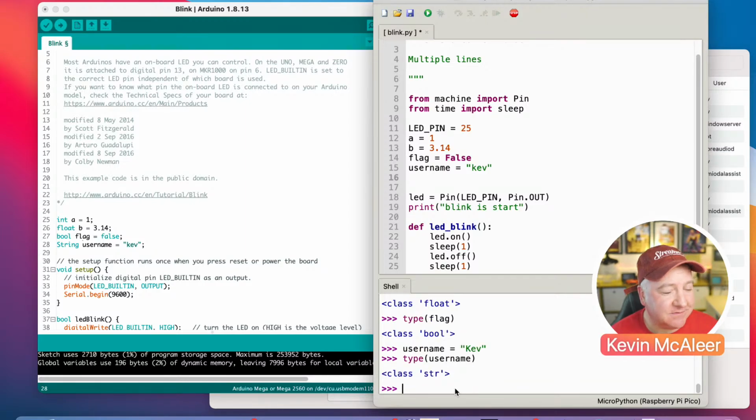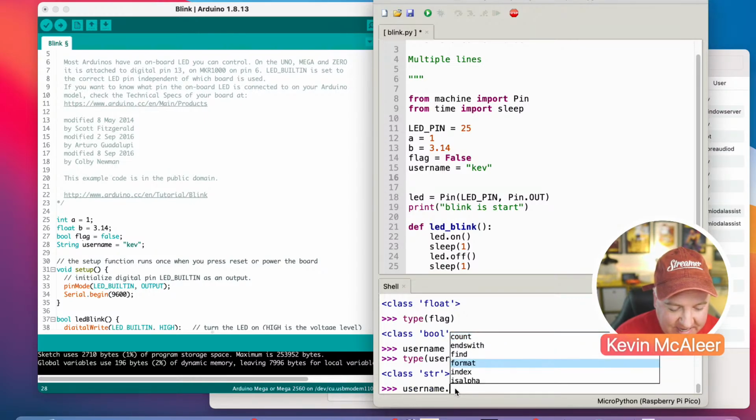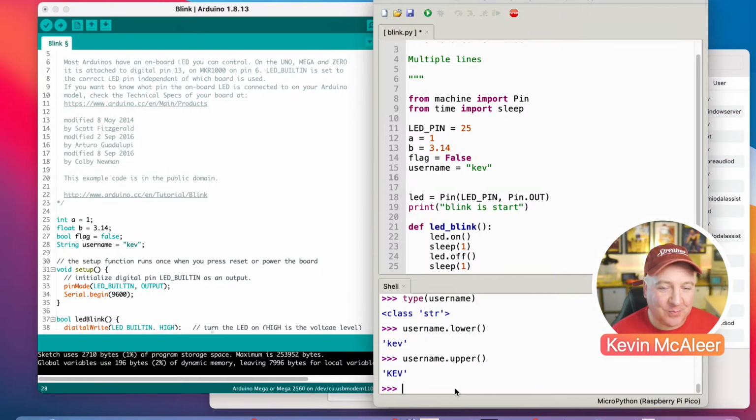They're all classes, if you notice as well. They're not types, they are classes, and that means that there's more to them. So if we want to return the lowercase version of our username, I can do username dot, and then there's all these extra things like lower. Kev is now lowercase, or I can do upper, and Kev is now in uppercase, because it's a class and it has lots of different things.